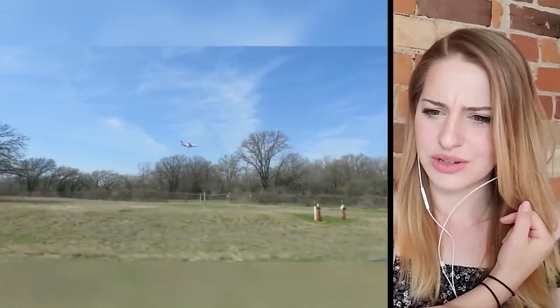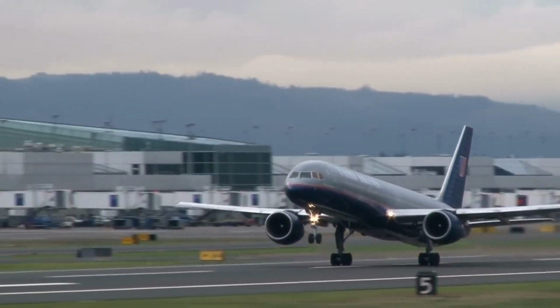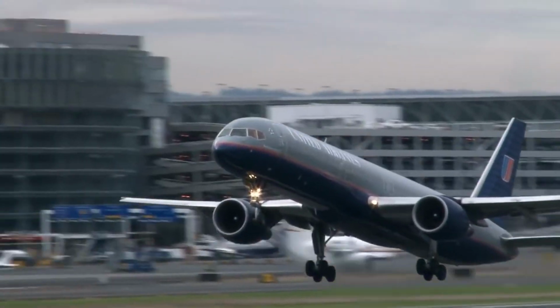That's so strange. I mean, the fact that planes can even fly is a miracle to me. It's a science thing, I know, but it's incredible that they can. Like this massive, like 14-ton things, even larger than that, I'm not actually sure. But that one was weird. What do you guys think?